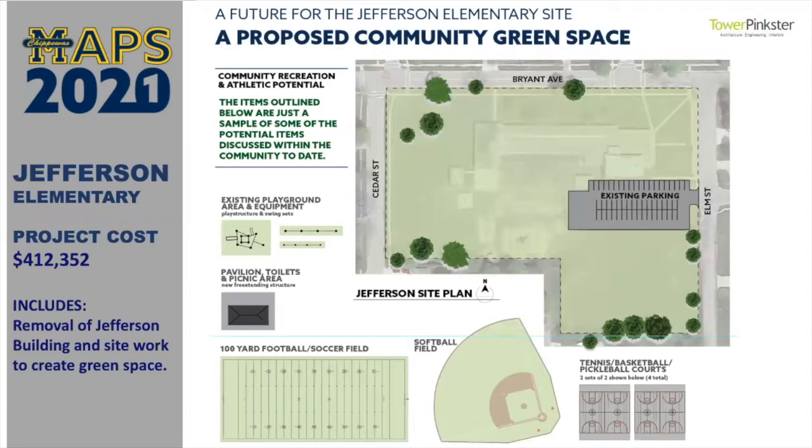This is a slide that we used last time we talked with the Jefferson group. Proposed community green space, a community recreation athletic potential. The items outlined below are just a sample of some of the potential items discussed within the community to date. And as you can see, the diagrams represent some possibilities in that green space. All right, next slide.